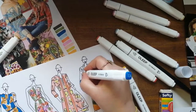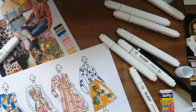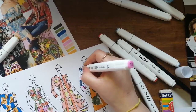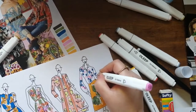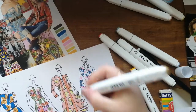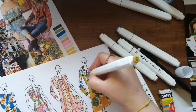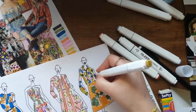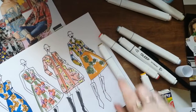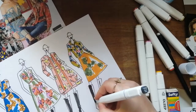And then we'll put in some little blue designs. Let's get in there with some little pink bits as well. And then we can go in and just add the background colour in. Okay. Last thing to do is to find my dark grey and just add some colour to the boots.